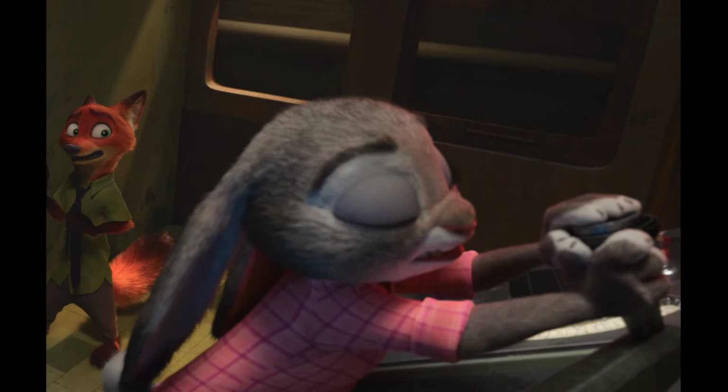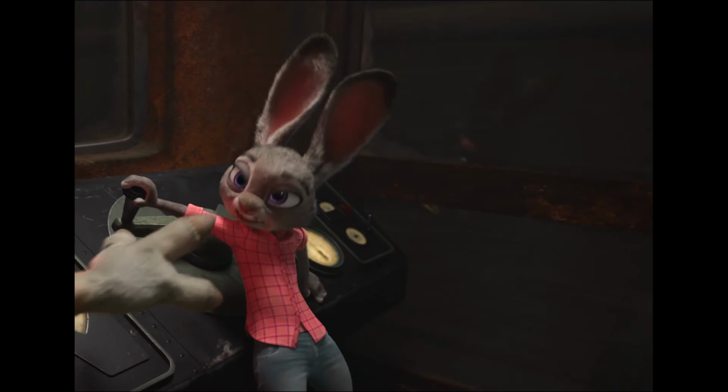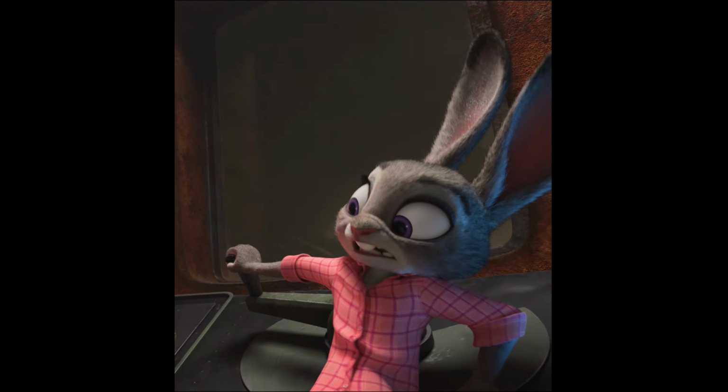So, yeah. And let's talk about another thing. So, the big thing in Zootopia is that it has an us versus them dynamic with predators and prey.